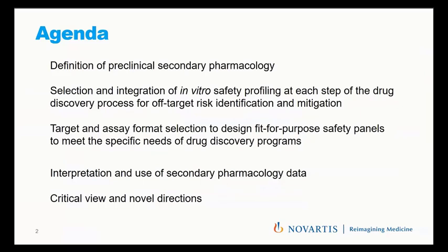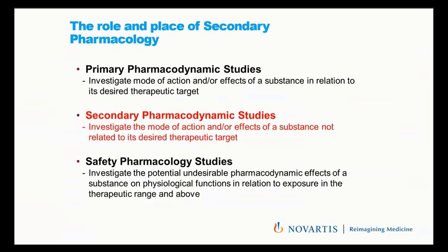We will discuss step by step how we build up the models, for example, what kind of characteristics we have to look for. And then certainly we will talk about the interpretation and use of the secondary pharmacology data. And finally, we will provide a critical view and novel directions.